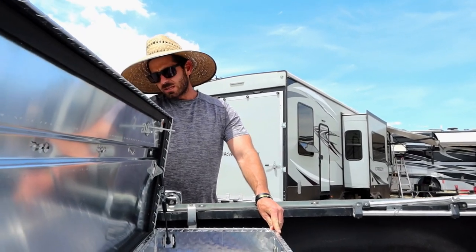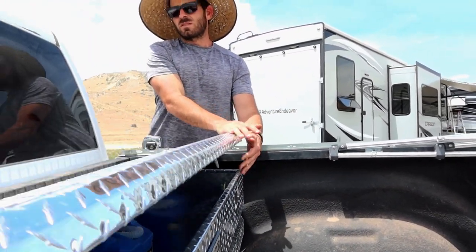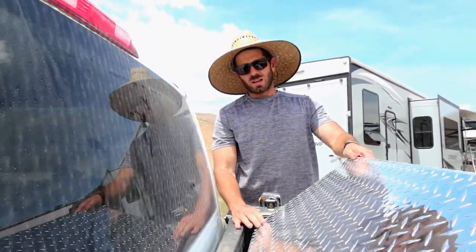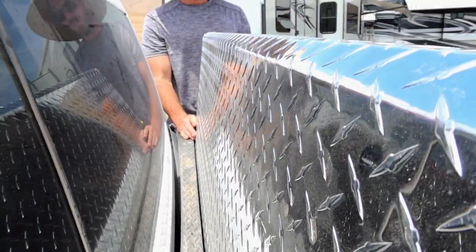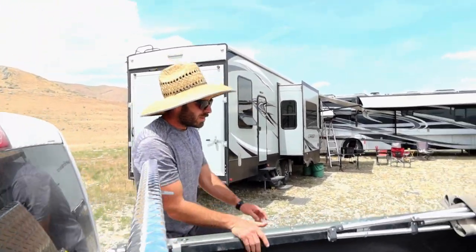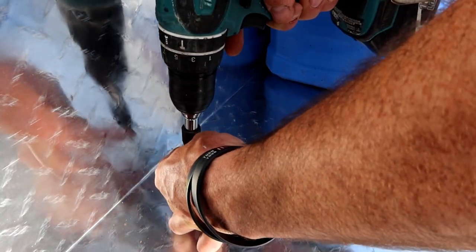We got the lid clears here. Yeah, I mean, the only thing is that we have this little gap back here, but I think that's the way it has to be, right? Yeah, because if not, it won't open all the way. Yeah, you want the lid to open all the way. Well, that's it. So now we just got to run some screws in, and Bob's your uncle. Bob's your uncle. Who's Bob? He's your uncle. Straight back here.